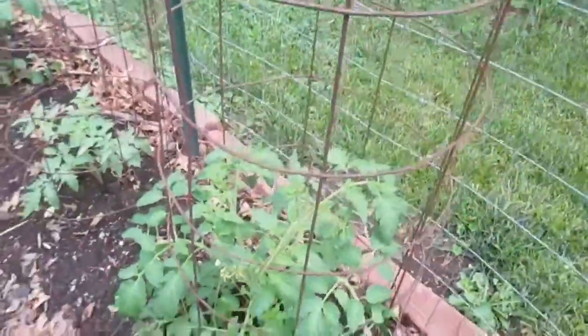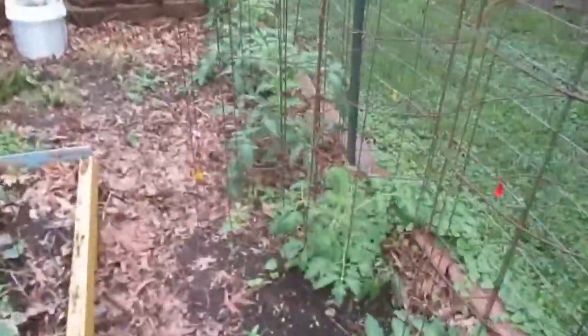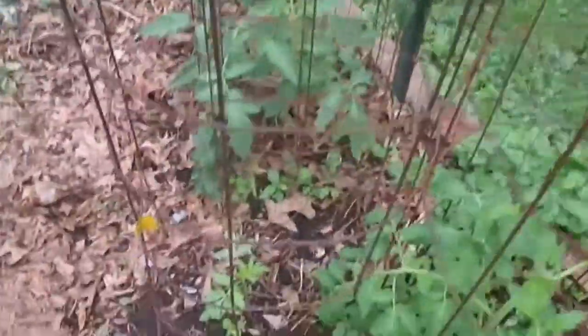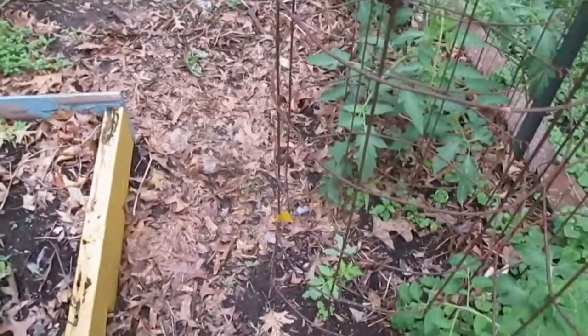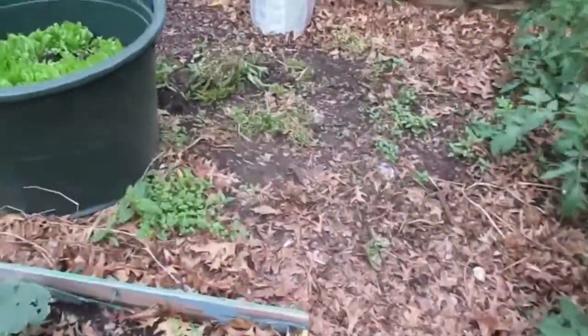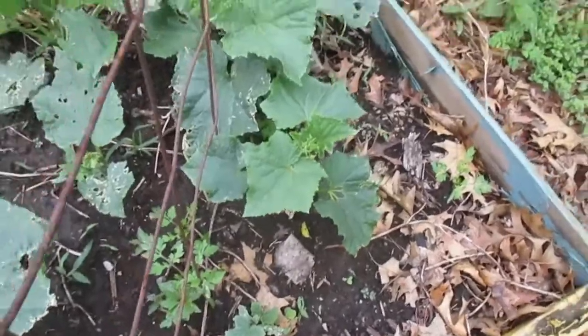Anyway, I should get some tomatoes here soon. And I put a cage. This is a volunteer tomato there. I just put a cage around it. Of course, it's going to make it very difficult to walk around this. And another volunteer tomato, and right there also.